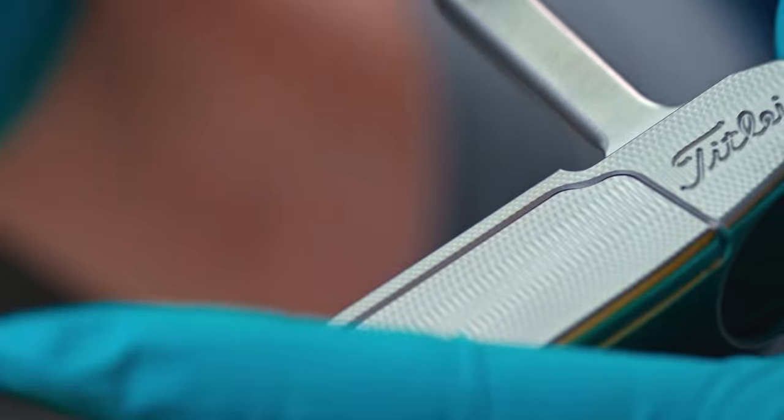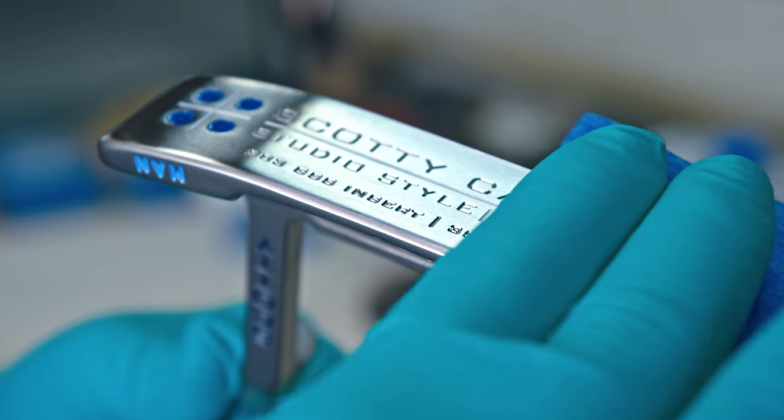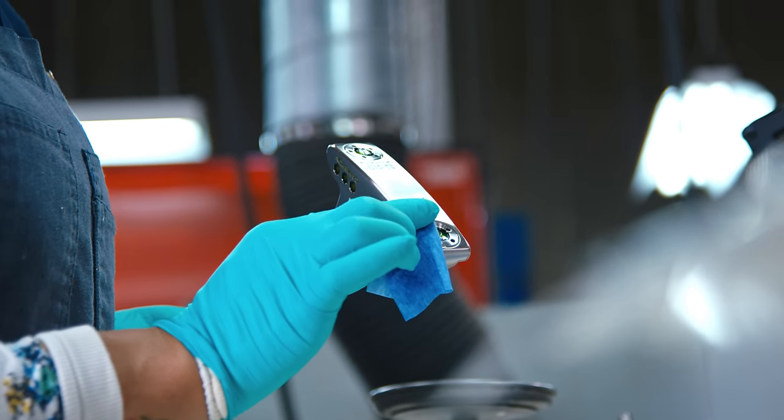We got some great craftsmen. Putters are special, and I think you do have a relationship with a putter. And if you love your putter, you gain confidence and guaranteed you putt better.